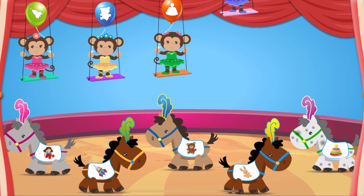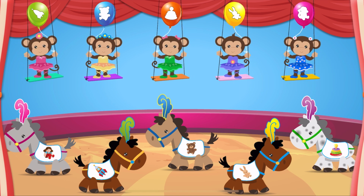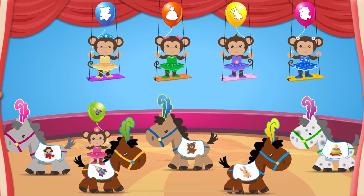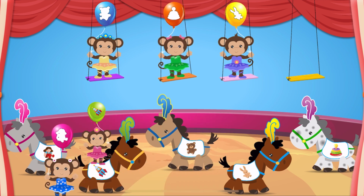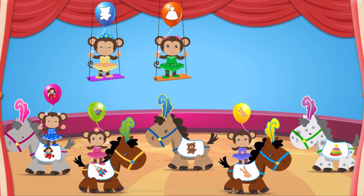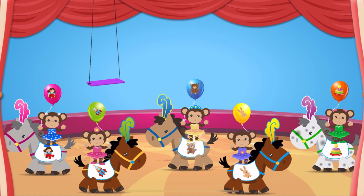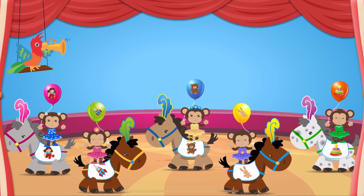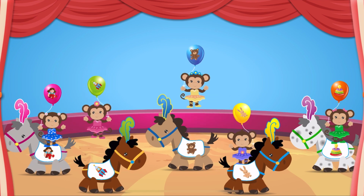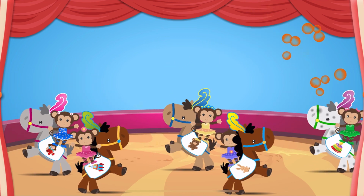The monkeys want to ride on a pony. Place each monkey on the pony on which it wants to ride. Rocket. Doll. Bunny. Stacker. Teddy bear. Rock, teddy bear, dog, bunny, stacker.